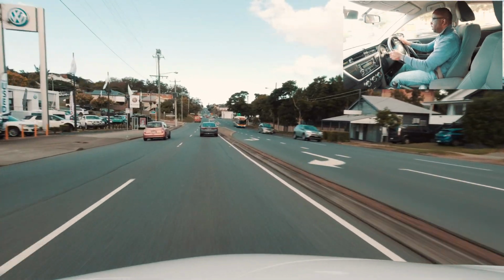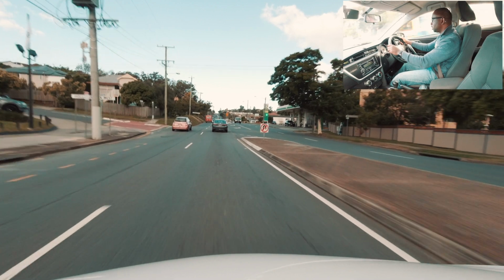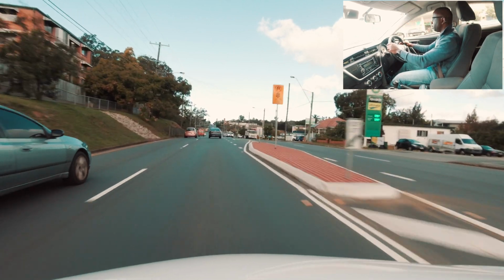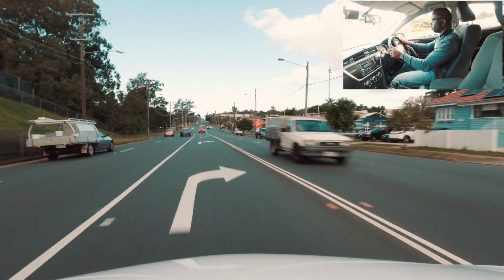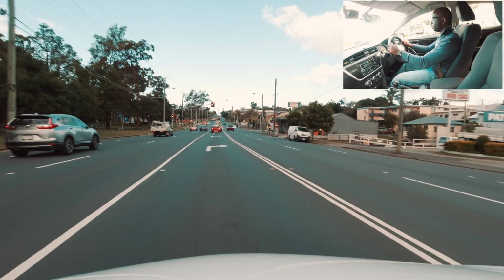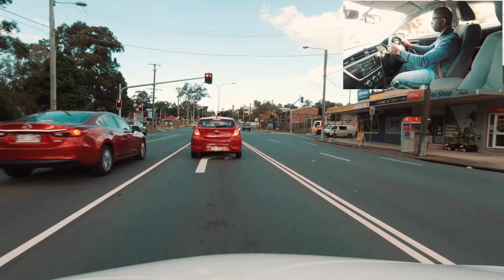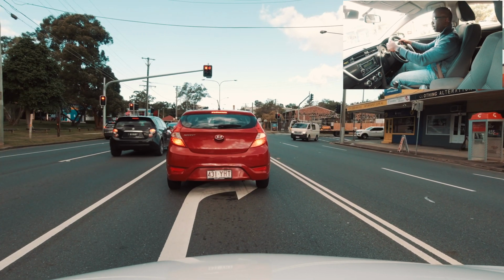Let's say the examiner has asked me to go right at the next traffic lights. So when I'm close enough, I'm gonna check my mirrors, I'm gonna put on my indicator. I'm gonna get into the right lane as soon as I can. I'm gonna start slowing down nice and early. And then I check my mirror as I brake as well, because I have to stop. And then make sure I'm not too close to the car in front.